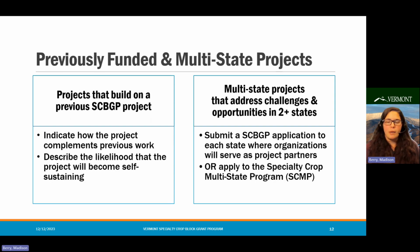So just to touch on a couple of things, previously funded projects, so projects that have received a Specialty Crop Block Grant Program grant in the past can be covered, but it cannot duplicate it directly. Still has to be a new project. So it has to have a new activity with a new start and end date. So it can't be repeating the same thing.